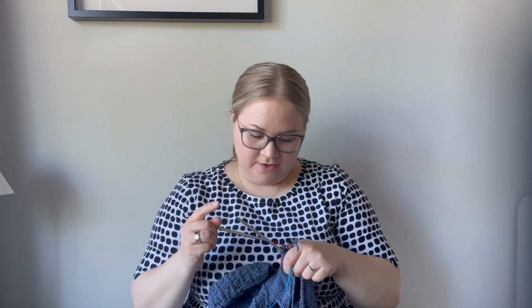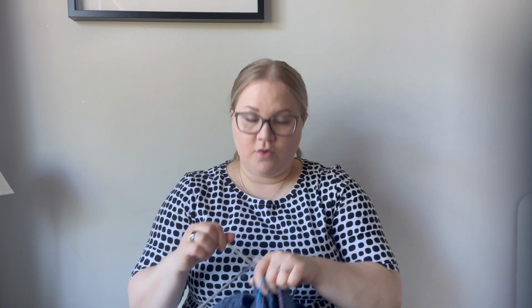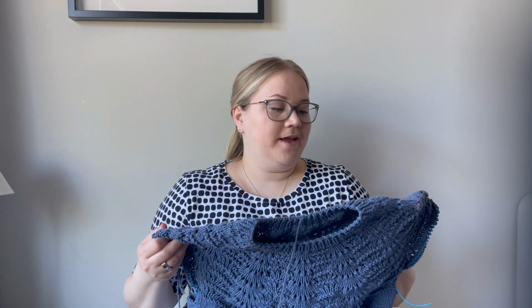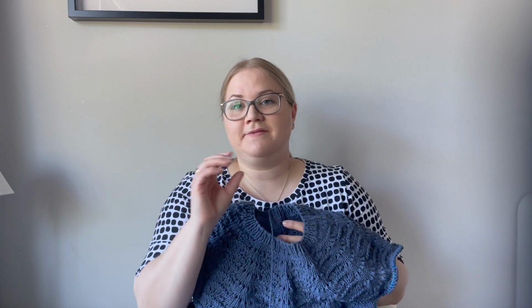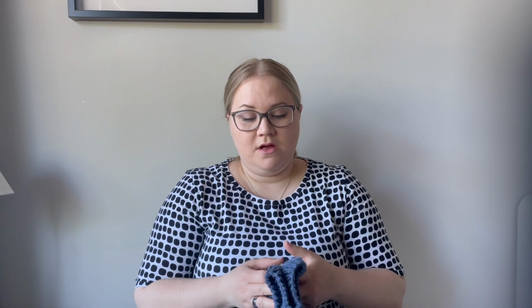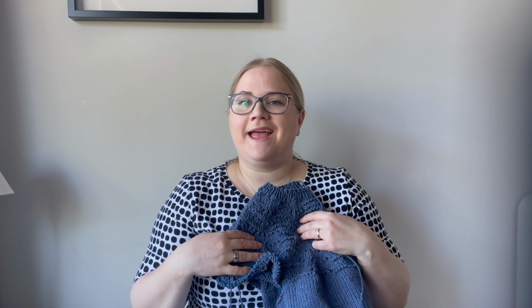I'm using 5mm needles. That is a US 8, and it's nice and quick. You can really see when you do 2 rounds, it grows in front of your eyes. So it's nice, except that cotton is not very nice to work with. I'm actually getting wrist pain when I'm working with this thicker cotton yarn. So I've been very conscious not to knit too much on this one so that I won't hurt my hands.